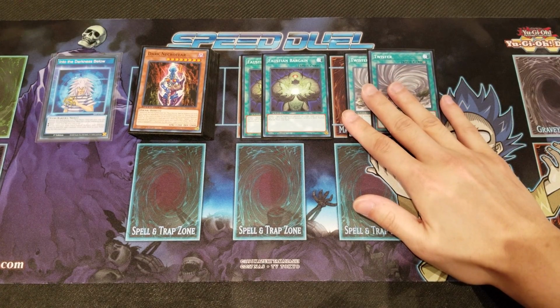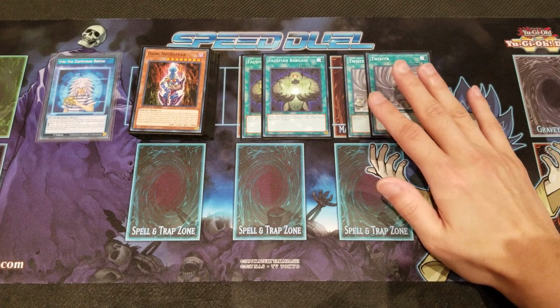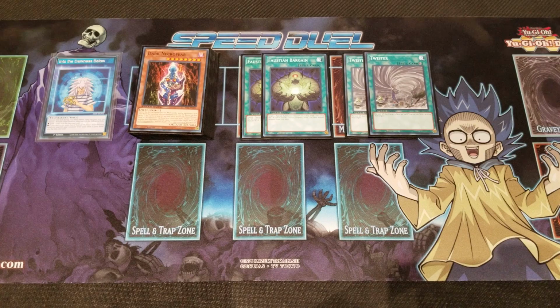Any back row removal card that you're side decking is just important because there's a lot of continuous spells, continuous traps, whatnot equips that are going to be really annoying in this meta, and you want to get rid of those cards as soon as possible.